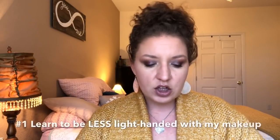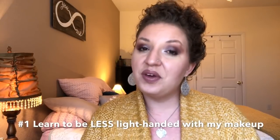My first resolution for 2019 is to learn to be less light-handed with my makeup. Now this may sound a little bit confusing, but the first reason I want to resolve to be less light-handed is because sometimes I will be light-handed with my cosmetics at the expense of the actual look. I think sometimes I stop just short of applying an eyeshadow to its full, I don't want to say opacity, but like to its full metallic sheen or to its full finish, because I'm trying to make things last forever.